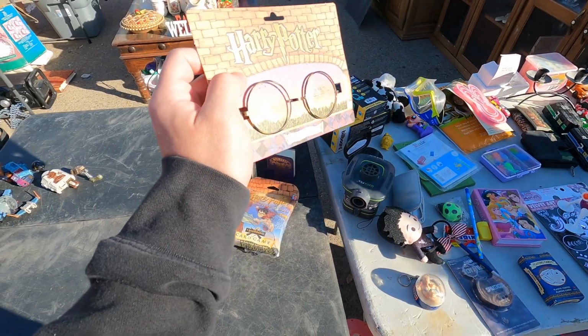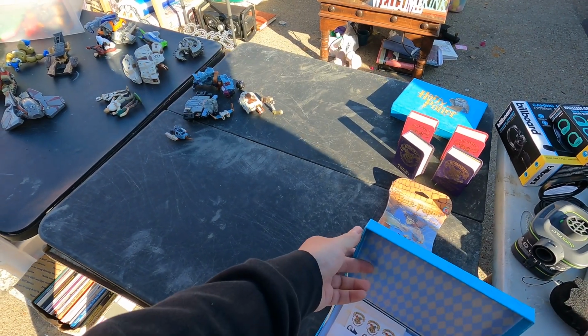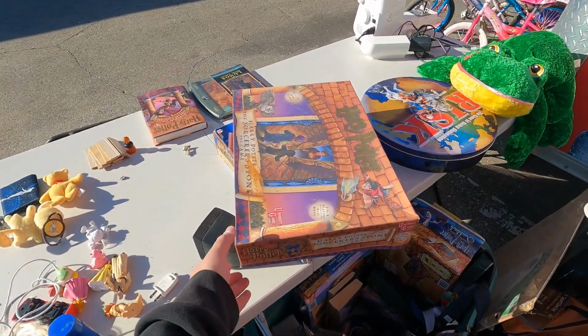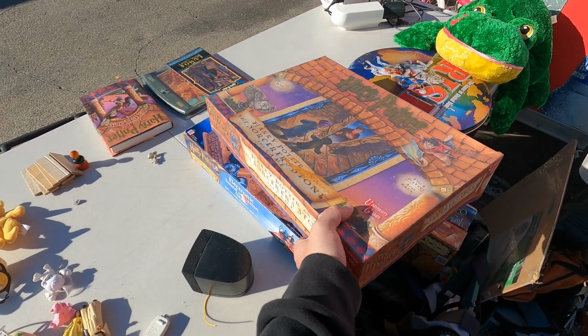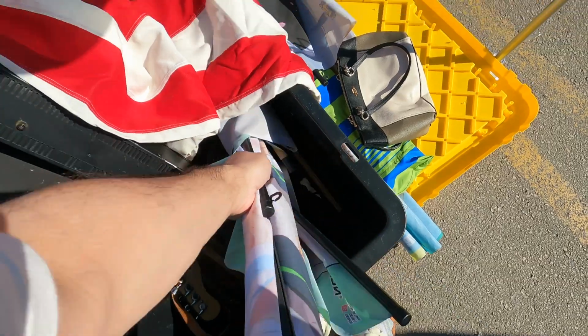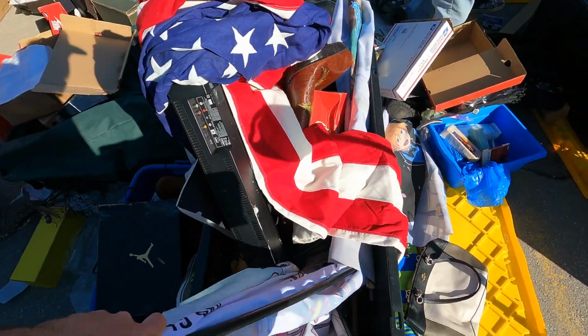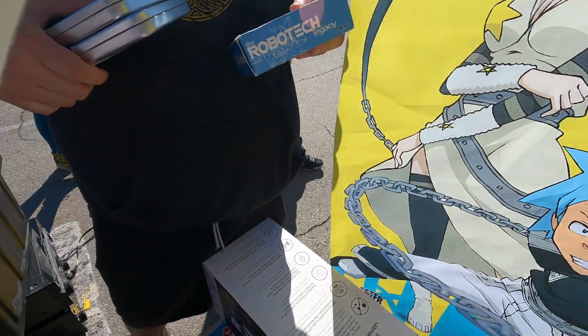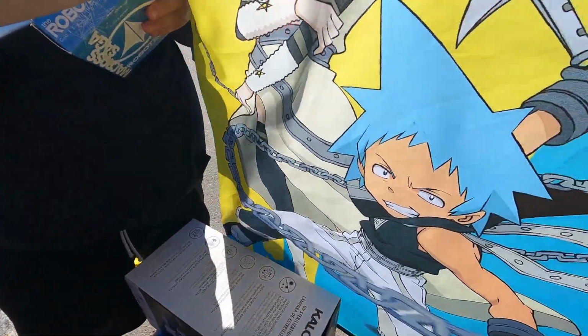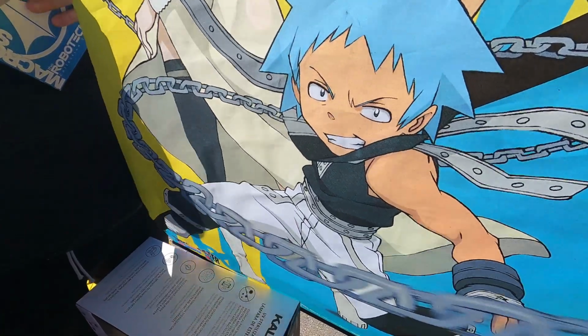I think I need these. They got a lot of Harry Potter stuff. What is Black Star though? What? It's Black Star. Yeah, but he's cool in the manga.